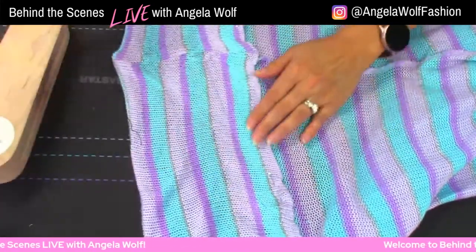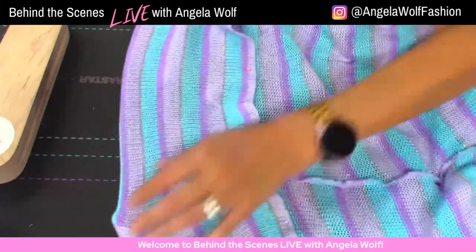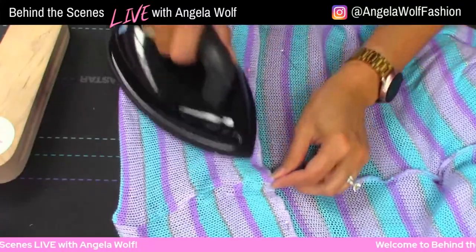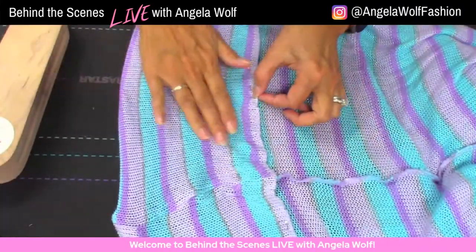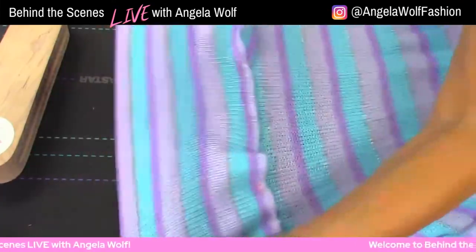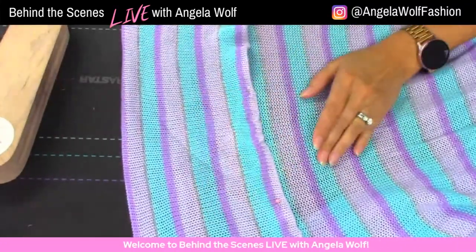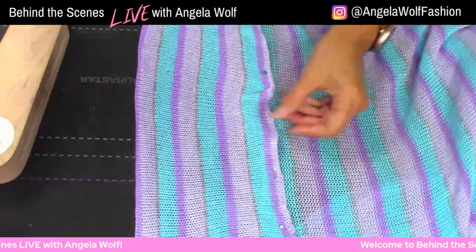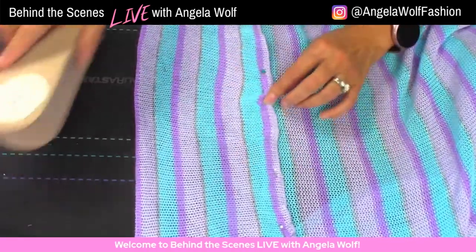Right. I feel like I'm getting a little spa bath over here with the steam. About done on this other side. This was a pretty wide top that we made because I wanted it to be loose, maybe like a bathing suit cover up, but now it's going to be just a cute top to go with jeans. I still have enough fabric to make a tank top. Hate to waste any of those scraps, right?